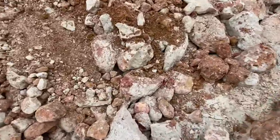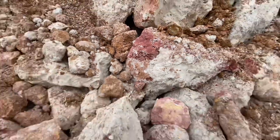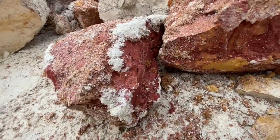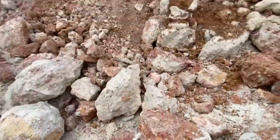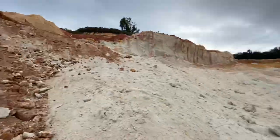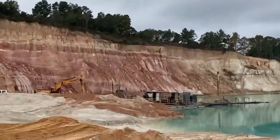Here's a good piece. See how it's kind of lots of different colors? That's just how it settled, however many millions of years ago, and then it's been compacted and compacted to the point that it's at now. And now we're unearthing it after all those years. But you can see in that wall over there a good example of all the different layers.